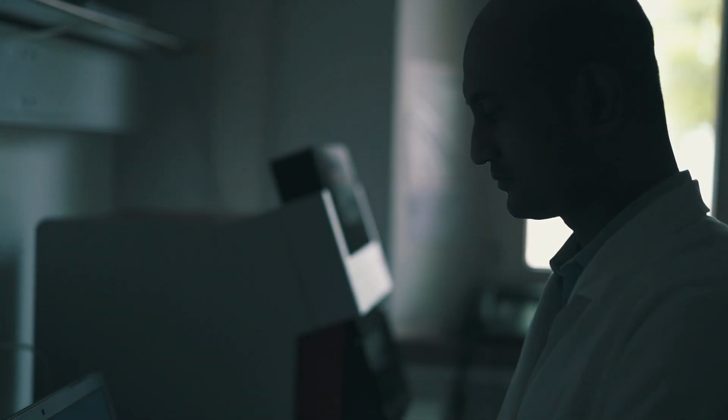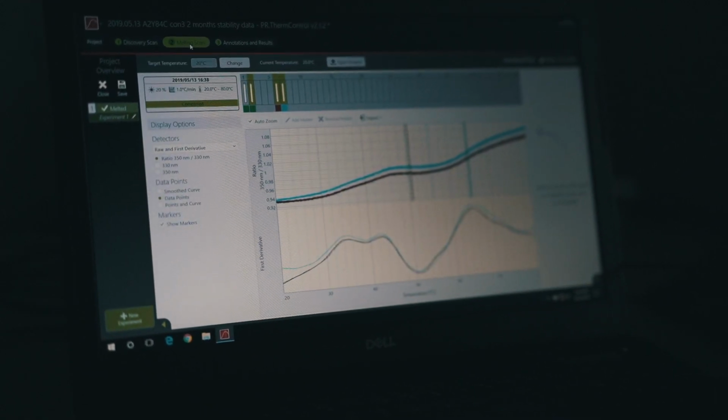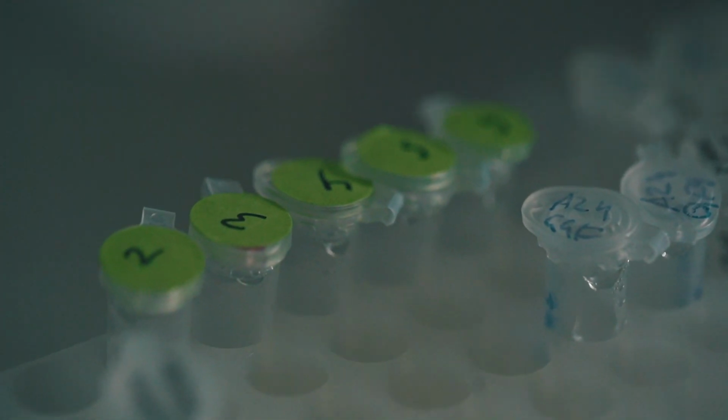Another advantage is this machine is very fast, unlike the other instruments that we are using, because we used to work for the entire day, and probably at the end of the day we used to analyze like some 10 samples. But with this machine we can analyze up to 48 samples in 1 hour of time.